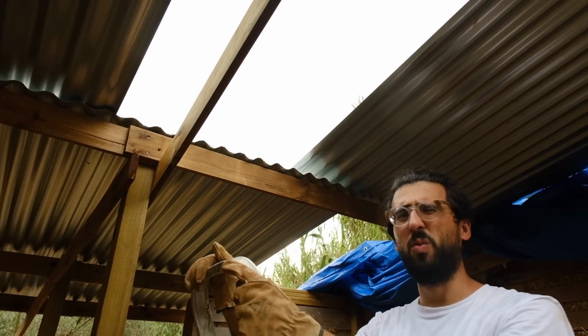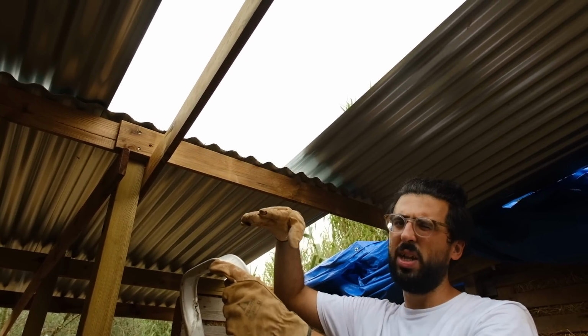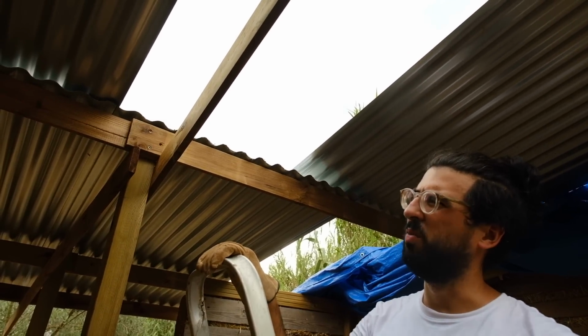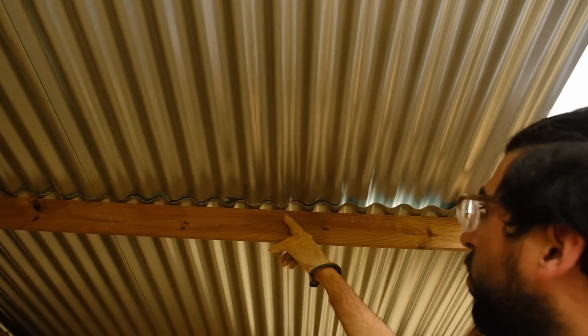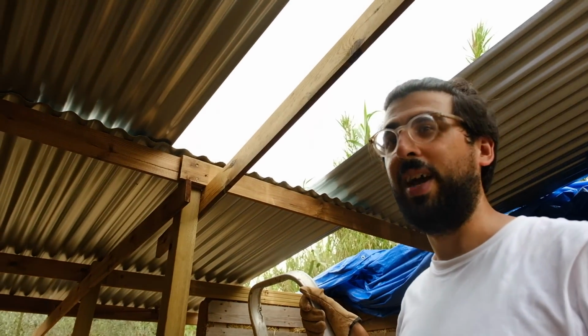So what we're doing is we're putting a plank of wood on top, lining it up with the wood underneath, and trying to guess. But it is really difficult, especially the ones here. Like for example, there's one here, because you have to go from the top and you have to stretch quite far. So it's a good thing I have long arms, but I can barely reach it.